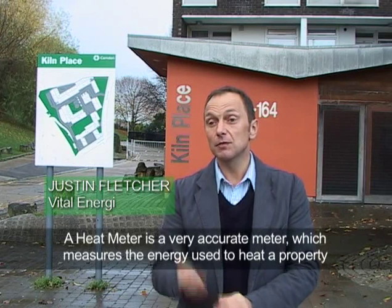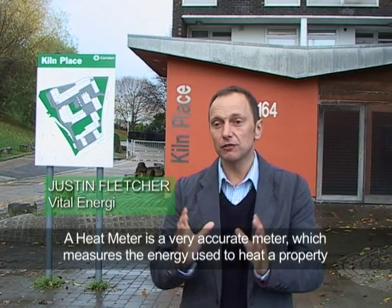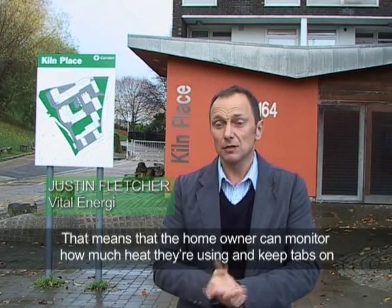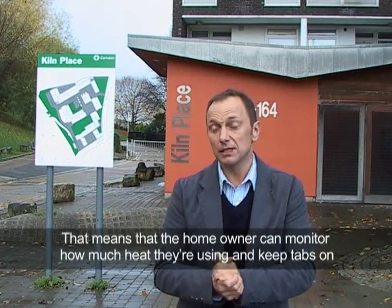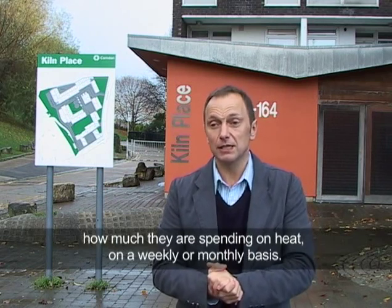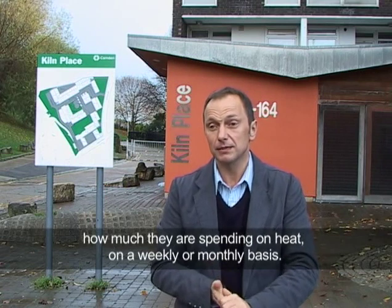A heat meter in terms of Kiln Place is a very accurate meter which measures the heat used to heat the property and give hot water. In real terms, that means that the homeowner can monitor how much heat they're using and also keep tabs of how much they're spending on the heat on a weekly or monthly basis.